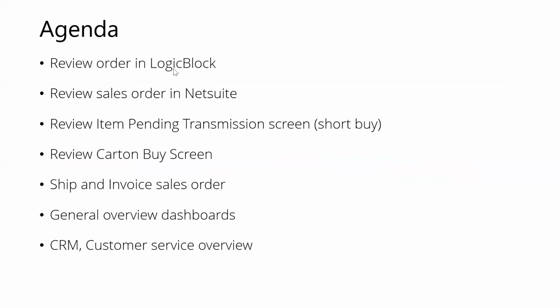Quickly, from an agenda perspective, what I thought we would do is basically start exactly where Solomon left off. We'll look at a quick order in LogicBlock. We're going to import that into NetSuite. We'll review the result in NetSuite. We'll look at a screen that's going to show orders and items that are being queued up for transmission to Ascendant, SP Richards, or other potential wholesalers or suppliers.